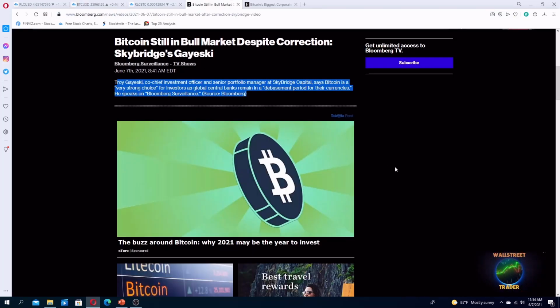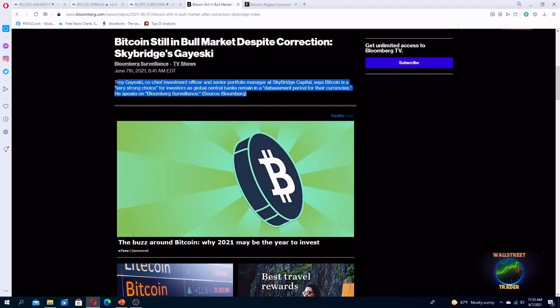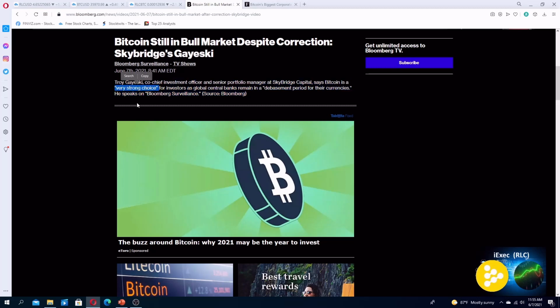On Bitcoin news, if you're interested, SkyBridge Capital has created a Bitcoin trust that people can invest in, with fairly low fees. I'm not shilling it whatsoever, but SkyBridge is a pretty renowned hedge fund slash alternative assets fund, founded by Anthony Scaramucci, who many of you may have heard of in the past. They're talking about Bitcoin as a very strong choice, and I can tell everyone right now, they send emails galore. They are rallying around Bitcoin like they haven't seen anything better.